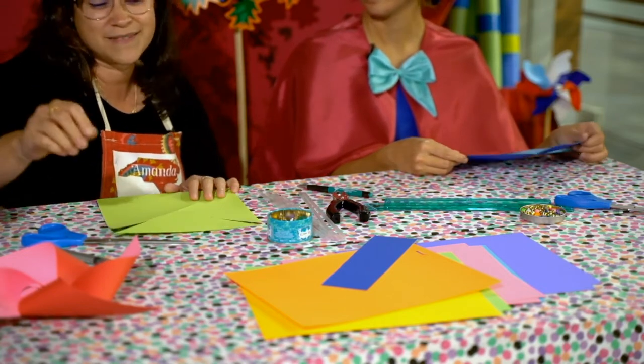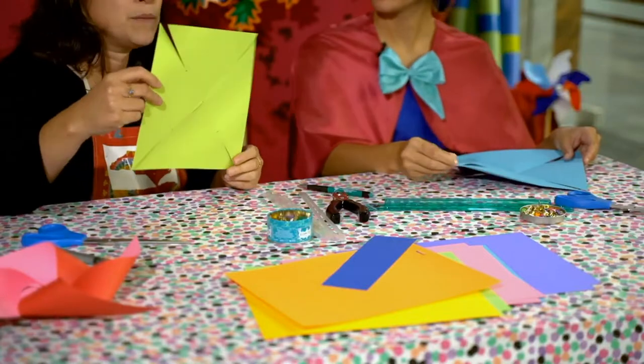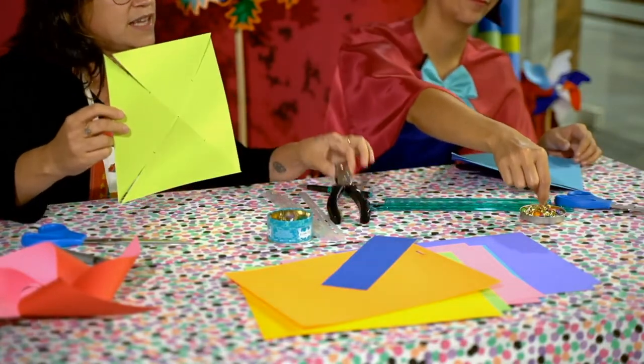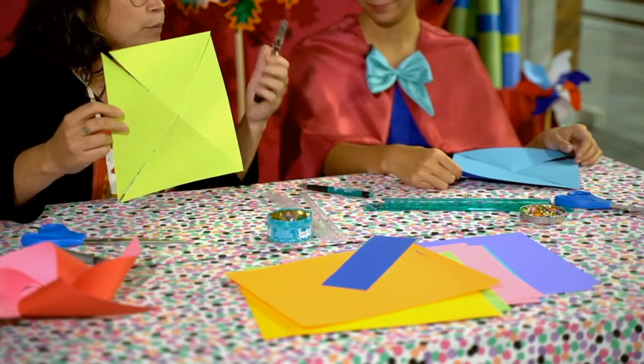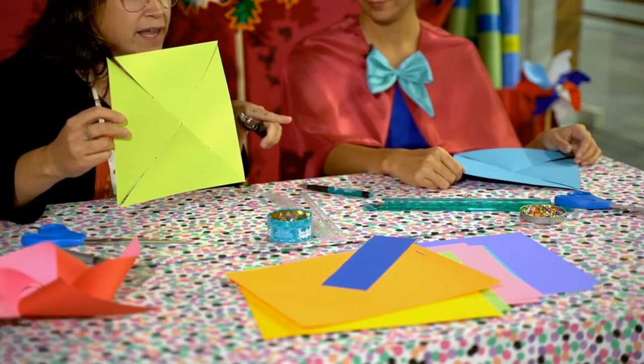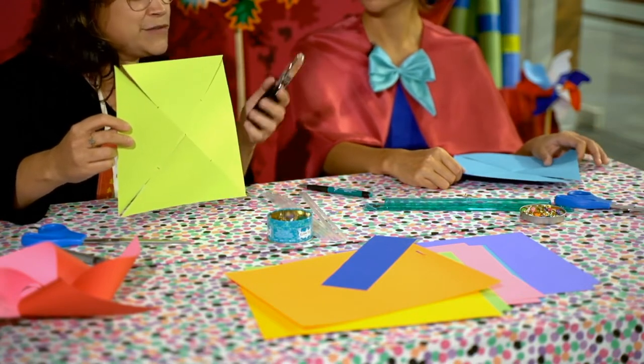I like making everything. Okay, so now we have our cuts. All right, so what we're going to do now is use the hole puncher. So you want to use your hole puncher rather than poking it with a pin. Some people poke it with pins, and I just think that it's easier to use this.